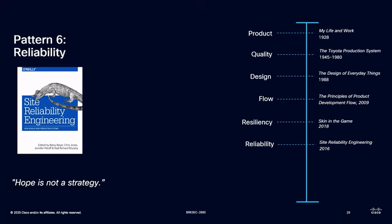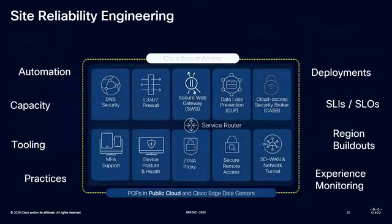And it's a lot of thinking about these things here. How do we automate? How do we manage our capacity? How do we monitor our capacity? Tooling and practices around all that kind of stuff, around automation and capacity management. How do we do our deployments so that they're safe? How do we do our region build out so we can come up quickly in a region if we need a new region?